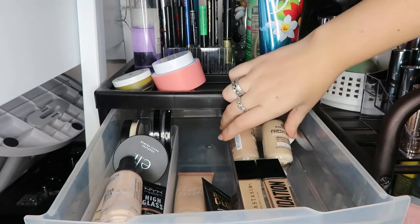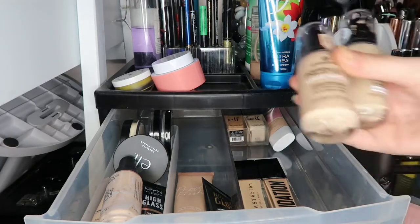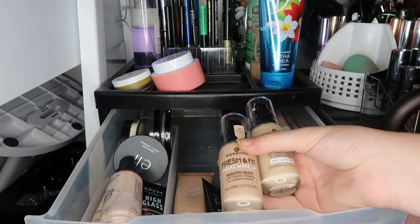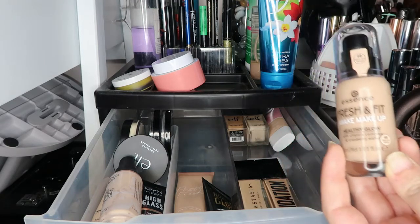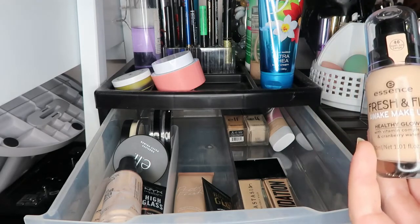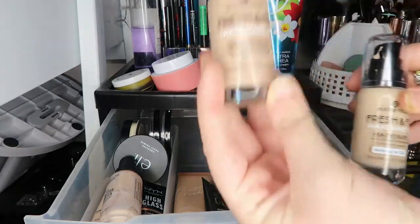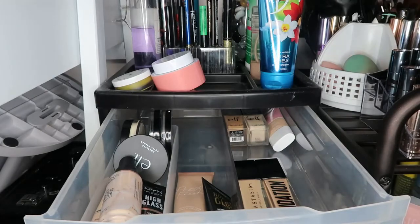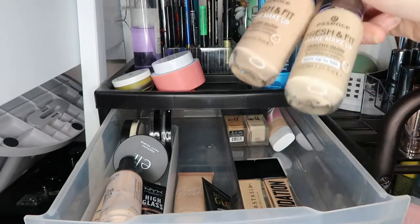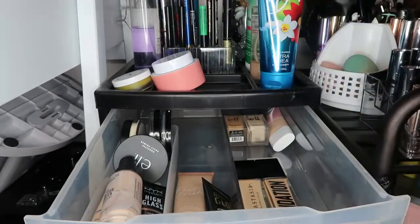Then we have the Essence Fresh and Fit Awake Makeup Healthy Glow. I have the shades Fresh Sun Beige and Ivory, probably? I don't know. This is the lightest shade and this is the darkest shade. I heard that Essence is hopefully going to work on their shade range, which is great because this is honestly ridiculous. But I like this foundation, so I'm going to keep them.